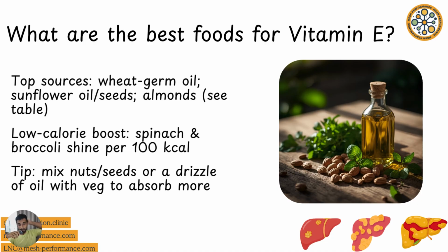So I've already talked about the best sources, and that's going to be your wheat germ oil, sunflower oil, seeds, almonds. So see the table on the first slide. But these are quite energy dense, so your low calorie options are going to be boosting your spinach and broccoli in as well. Top tip is probably to mix a few of them together to make sure you're getting enough.